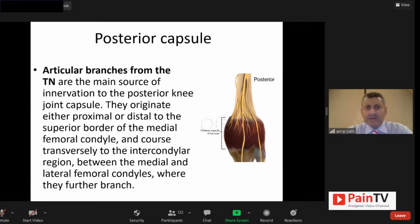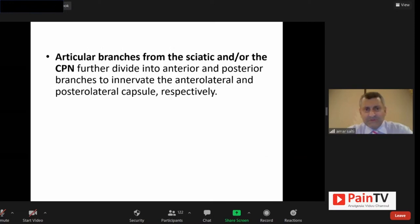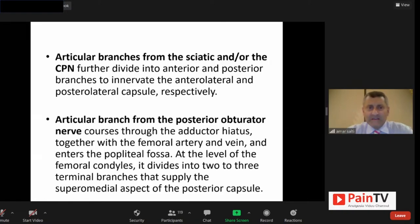They originate either proximal or distal to the superior border of the medial femoral condyle and course transversally to the intercondylar region between the medial and the lateral femoral condyle, where they further branch again to form this network of nerves. The articular branches from the sciatic and the common peroneal nerve further divide into anterior and posterior branches to innervate the anterolateral and posterolateral capsule respectively.